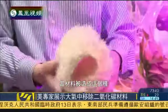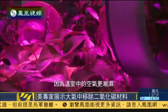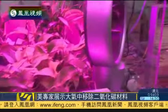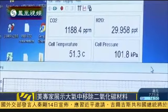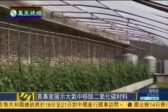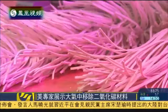You could have imagined materials which look like this, and as the wind blows by, they absorb the CO2 out of the air, and then you put it into a place which is much moister. So either you add spray water on it, or you can just put it in a little greenhouse like that, and because the air inside a greenhouse is very moist, it will then release the CO2 it absorbed in the dry air.